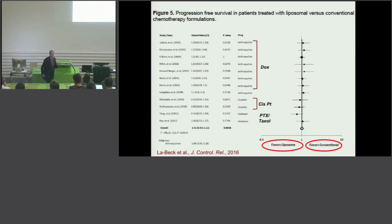So what's the cost difference between free doxorubicin chemotherapy and Doxil chemotherapy? What's the multiplier? What do you think it is? It's not 1,000, but it's between 10 and 100, depending on which clinic you go to. So you're paying 100-fold more for no benefit.